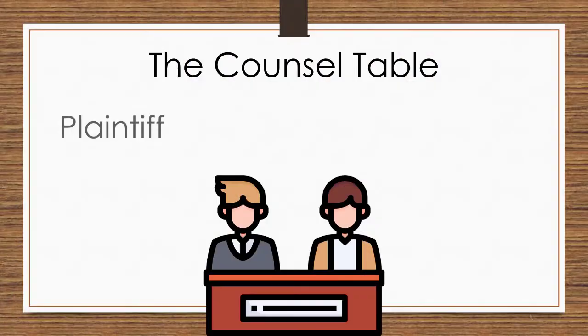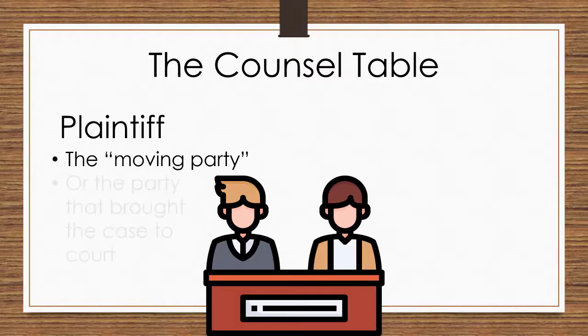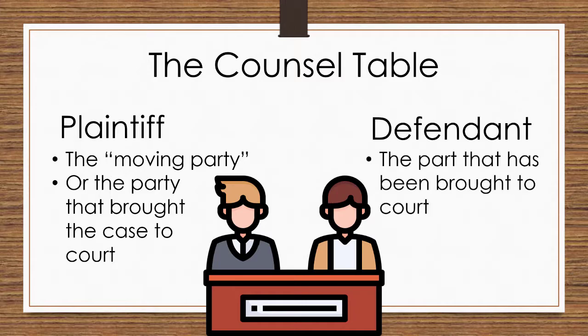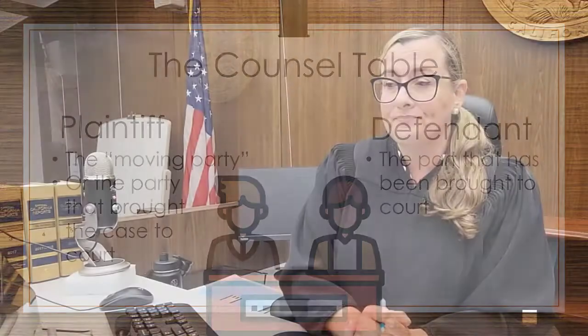So the plaintiff side would sit on one side. They're the moving party, or the party that's brought the case to the court. And the defendant would sit on the other side. They're the party that has been brought to court by that action.